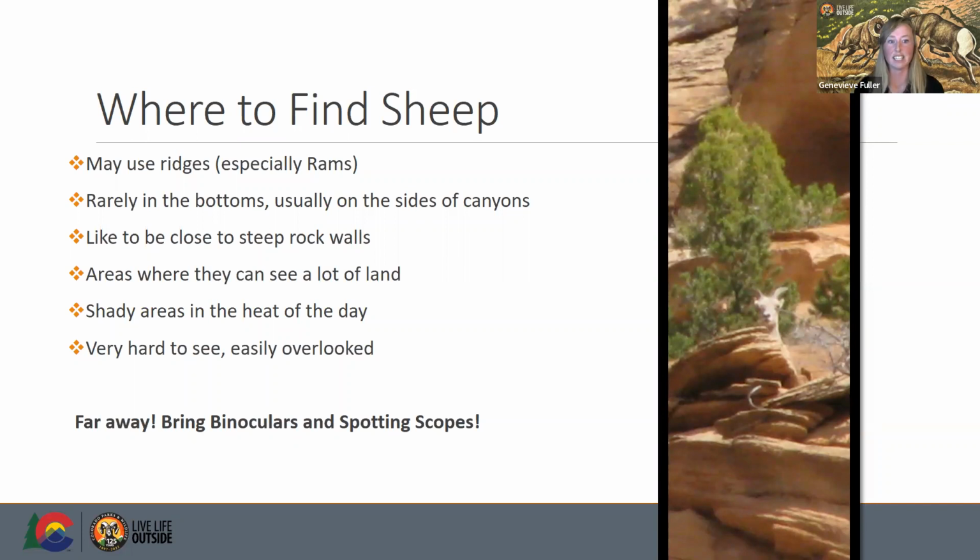Shady areas in the heat of day, especially in the summertime, or as we're getting into those warmer months, they'll start hanging out in the shade in the middle of the day because it'll be getting a bit hot. They can be very hard to see, and they are easily overlooked.